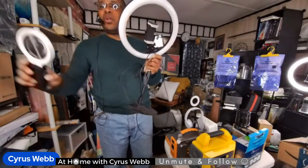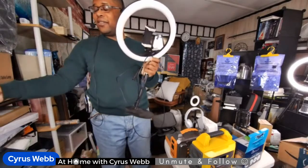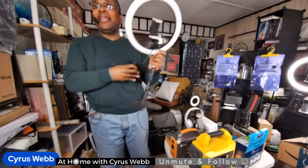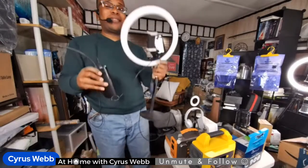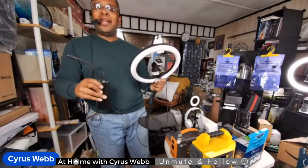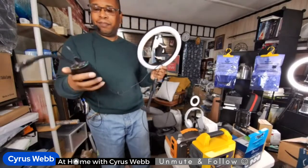And again, this is $23.99 for the desktop ring light. Again, keep in mind, it is not meant to sit anywhere except on a desk. It is not meant to sit on the floor. That way you can make sure you have it exactly where you want it.